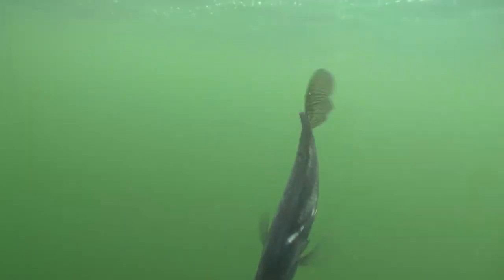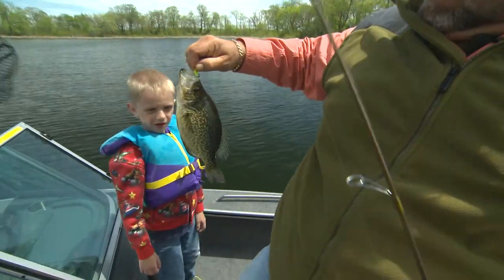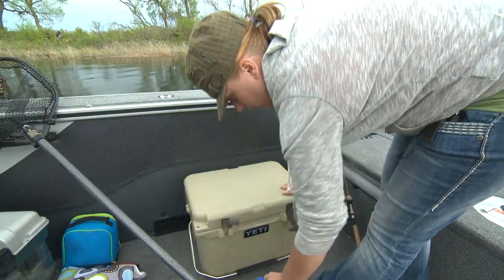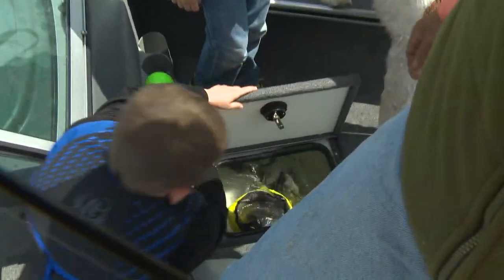Where's my guy with the net who's going to net this for me? I will. You better hurry. Where's the net? I got him. Look at this one, Dylan. You want to open that up for me? Open up the live well for him. Here you go. Holy, that's huge. Okay, that's a start, kids.